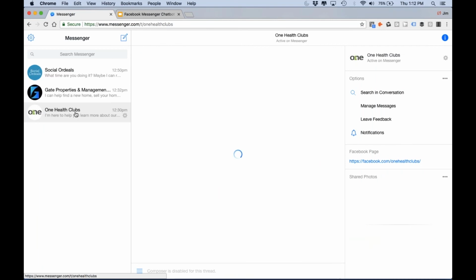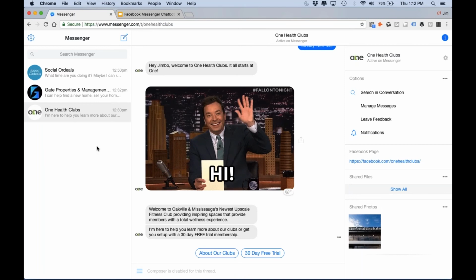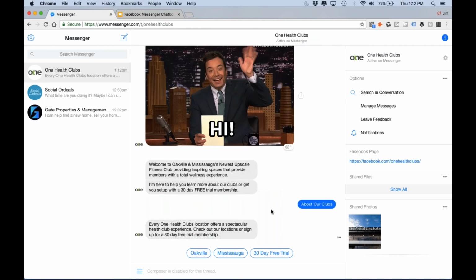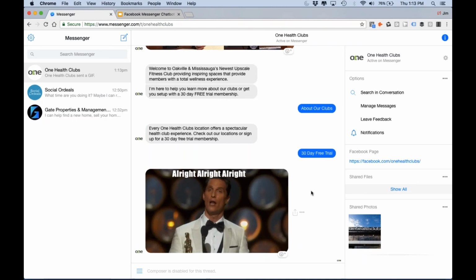So I just set up a couple conversations to demo how the chatbot for Facebook Messenger works. This is a health club where we set up a chatbot to actually register customers with a 30-day free membership. So this is the splash or the greeting module. And then it's all menu driven about our clubs. They have two clubs, and then you can sign up for the free trial and use the club 30 days free.